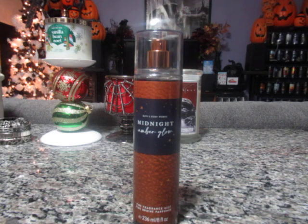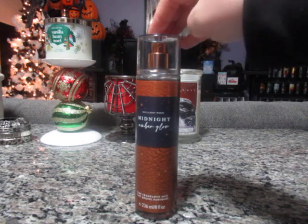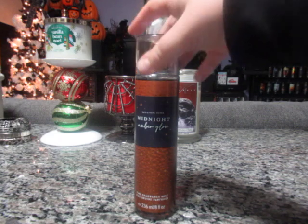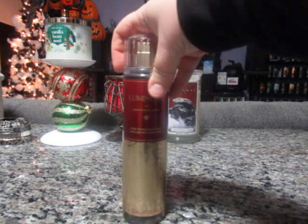That's Midnight Amber Glow. This one is your coffee caramel fragrance. I absolutely love it. I hope this comes back at some point. I don't know why they discontinued it, because this is quite popular with a lot of people. That's Midnight Amber Glow. Next, which was released this year just before the holiday season, is Luminous.